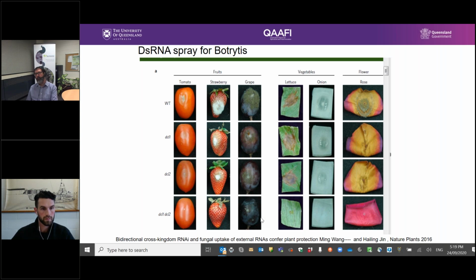Now, this is at a very early stage, but it does give a little bit of an indication that if we treat these with RNAi, we can get protection, whereas these are just your control plants. And we have also done work on lettuce leaves, onion leaves and rose leaves, just to show that this clay, or the RNA, can provide protection.